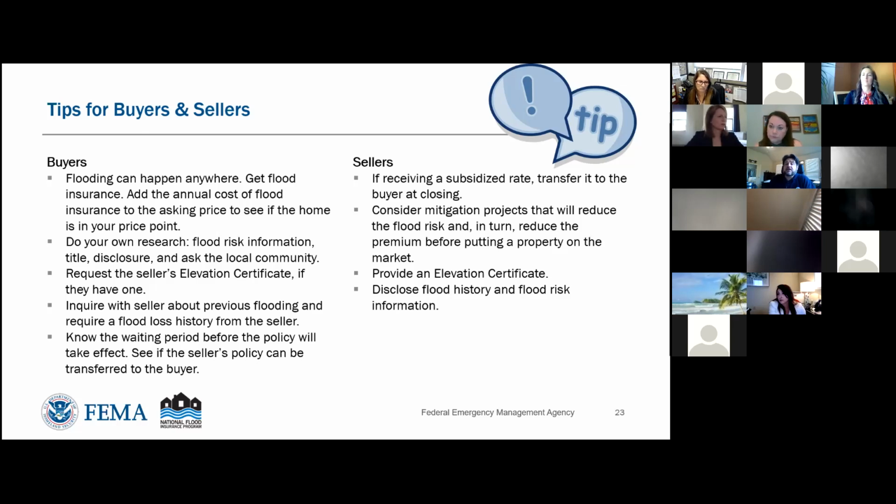Now sellers, if you're receiving a subsidized rate, transfer it to the new buyer. Use that as leverage. Tell them that you can transfer the existing affordable flood insurance policy over. Don't forget, if there's a break in coverage, they lose any type of grandfathering, and they could be brought in at full risk rate. So they can see a substantial jump in flood insurance costs.